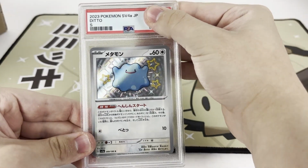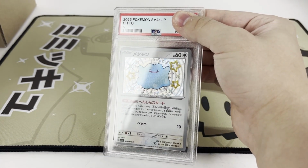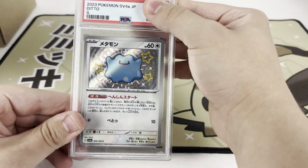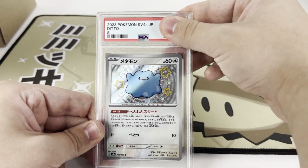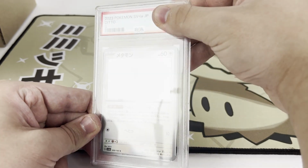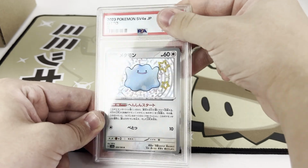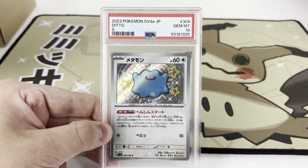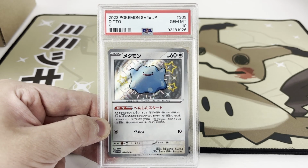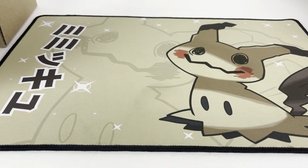Moving the box away here to avoid spoiling any grades. Now we'll have it right there so you can still see it. I for sure cannot see the grades as I'm pulling them out now. And we have the Japanese Shiny Ditto. I know for sure I pulled this on camera. I believe this was the first time I opened anything regarding Paldean Fates. And our Shiny Ditto friend also gets a Gem Mint 10. Look at that. Another Gem Mint 10 for the collection. We are starting 4 for 4 on 10s today.